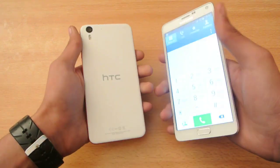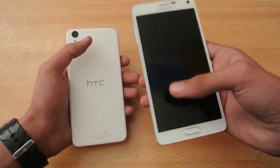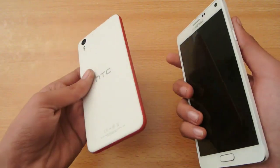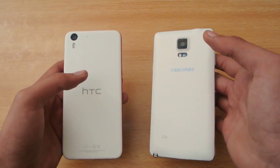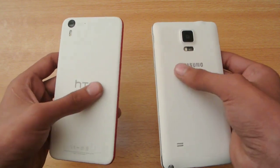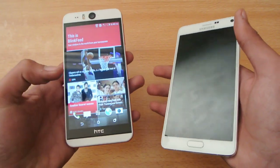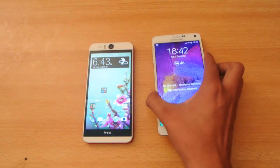Then, if you talk about the weight of both devices, the Galaxy Note 4 is 176 gram in weight, while this one is 154 gram. You can see there is a difference of almost 20 gram between these two devices. But if you hold these two devices in your hand someday, you will feel that both devices have almost the same kind of weight, and I hope you know what I'm talking about. But both have some special abilities.